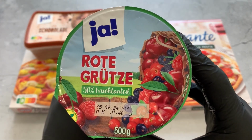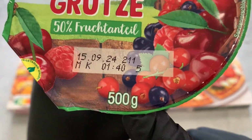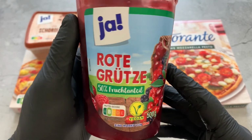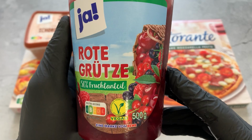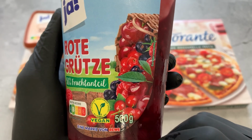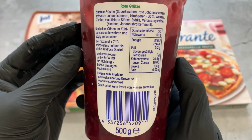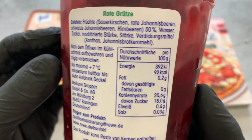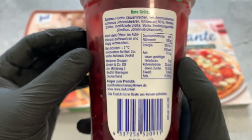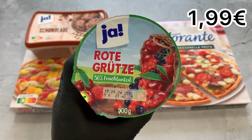Then we have red fruit jelly with 50% of fruit. So it contains 50% of fruit. And we have 500 gram here. And it's also from the cheap brand Yar. You can see some berries, cherries, strawberries, and so on. 500 gram, like I said. The nutrition information and the ingredients. So this is this one, and for that one I paid €1.99.